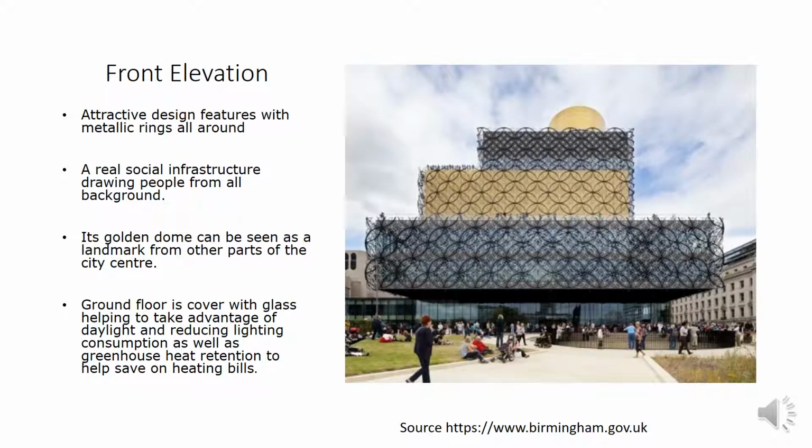Now, this is the front elevation with quite so many people in front. That signifies that the social infrastructure is quite successful in attracting people from all backgrounds for different purposes. And that is a goal that was set by the council, which obviously has been reached successfully. The golden dome that you can see on top is also visible from different parts of Birmingham city.